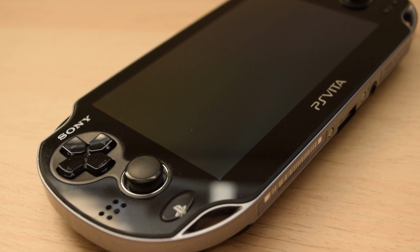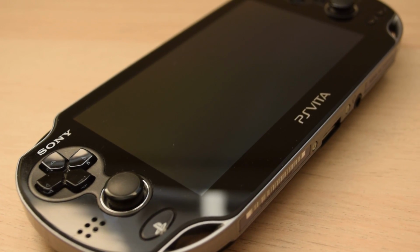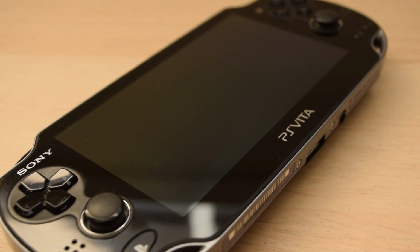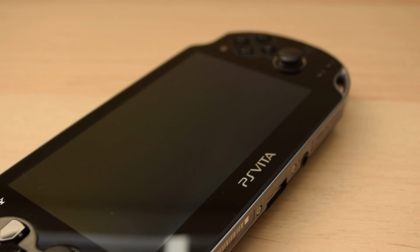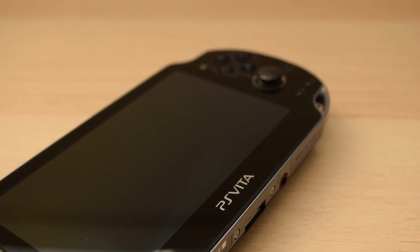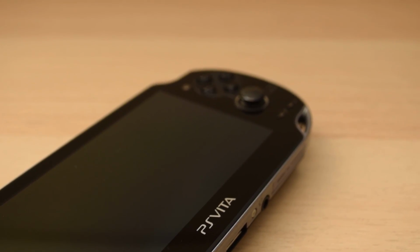Or of course you use those, what are they, adapters for SD cards or something? I know that some people don't use the actual Vita cards, and so they can use a proper storage system that isn't mandated by Sony.